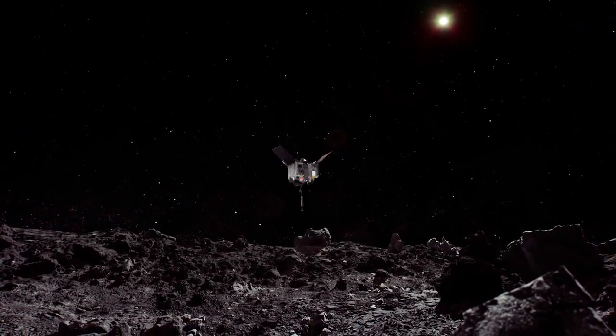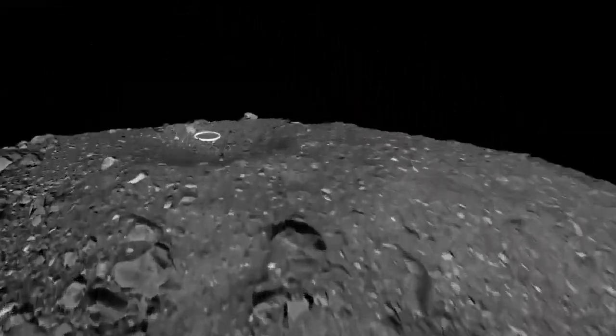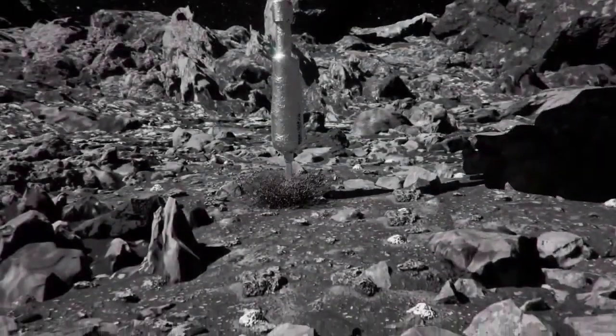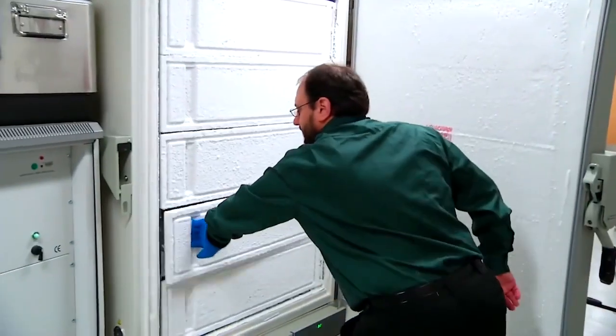OSIRIS-REx is a mission to select a location on the surface to send the spacecraft down to collect 60 grams or more of sample for return to Earth for analysis in our laboratories.